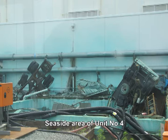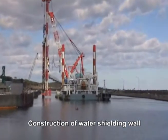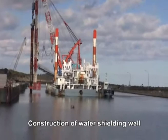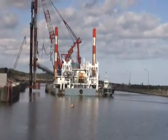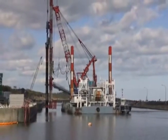The trucks and the cranes in the surrounding area were turned over by the tsunami and got stuck in the reversing valve pit. Water shielding walls are planned to be built at the Units 1 to 4 water intake area for the purpose of preventing pollution spreading to the ocean in the case of groundwater contamination. The ship is drilling the bedrock in the area where the steel pipe sheet piles are going to be placed.